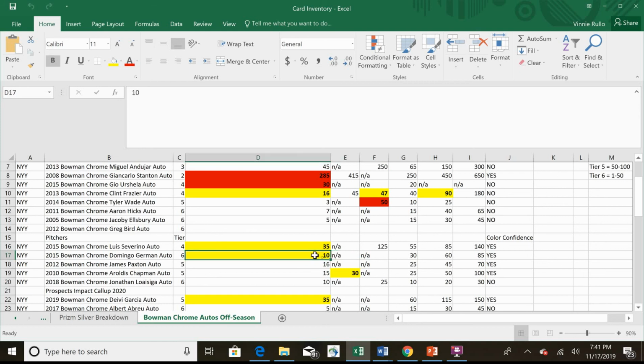So sometimes you have to buy low, because the player could easily get another chance to come back and do well, and the Yankees might give him a chance. He's a guy that I would be buying at $10 a piece, and I would be getting his colors as I noted too.